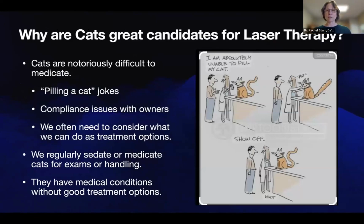It's also anti-inflammatory, helps with pain. Those, I think, are really common applications that people know about. So I'm going a little bit more in the not as common applications. So cats, absolutely, arthritis, broken bones, all of those things, laser therapy is applicable just like it would be in a dog. But I'm trying to go more cat specific today.